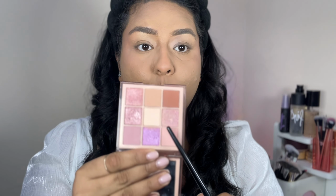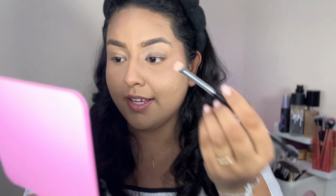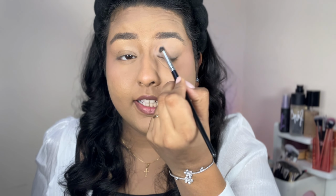The reason why I mixed both the shades is because this is a white shade. If I would put that on my eyelid, I would get a very gray effect. That's why I went with a darker shade to neutralize it. Once I neutralize it, I will get a better shade. You will see that in a bit. Just trust the process, you guys. And you can just blend it back and forth, that's it.